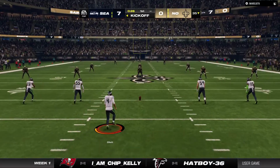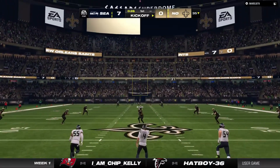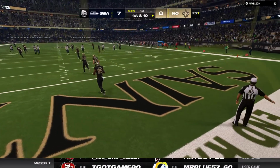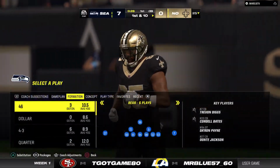So they'll get another shot on offense following that pick 6, and now the kick is away. But no run back here. Fair catch, and this will come out to the 25.